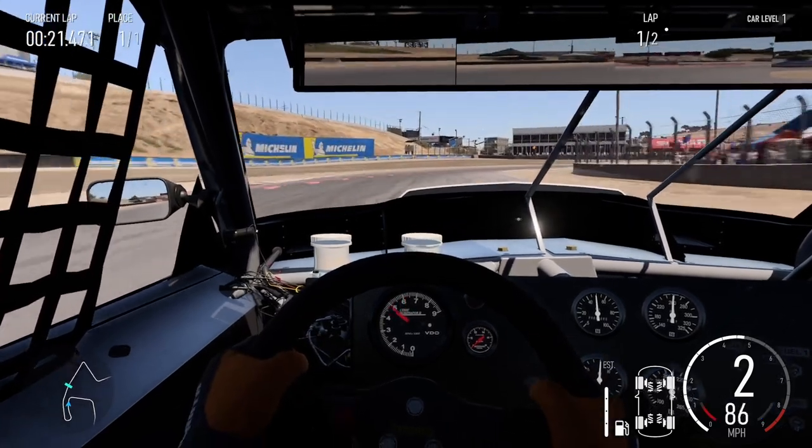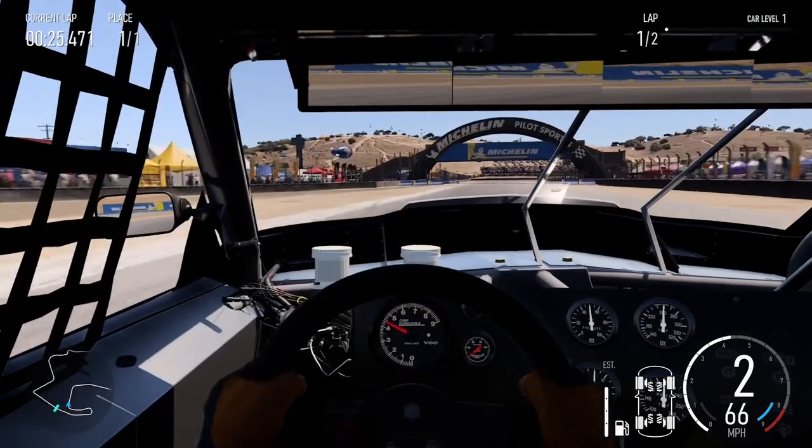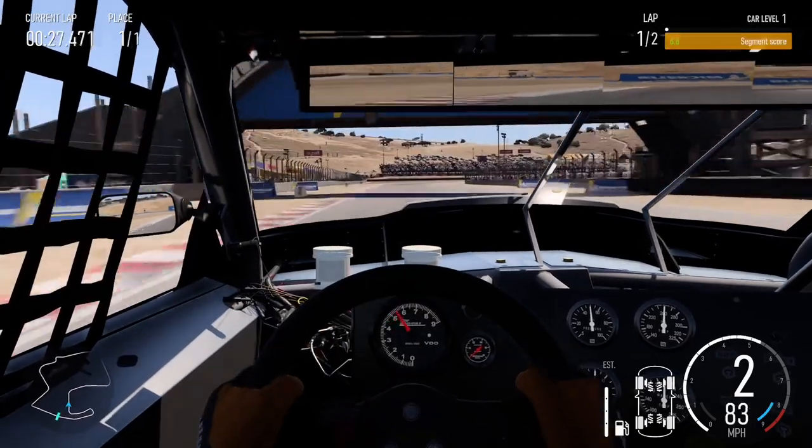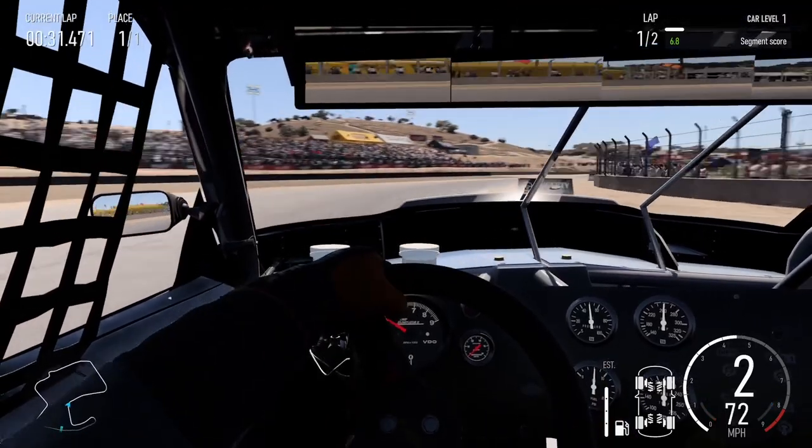One thing I will say is this car does have a lot of understeer. The steering almost feels very heavy as well.